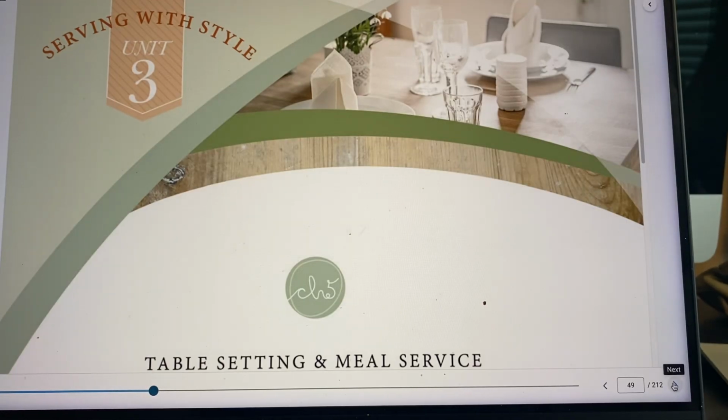And we're going to go on now to table setting and meal service. So that's going to be fun.